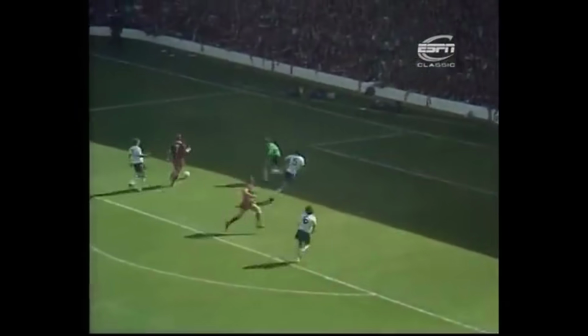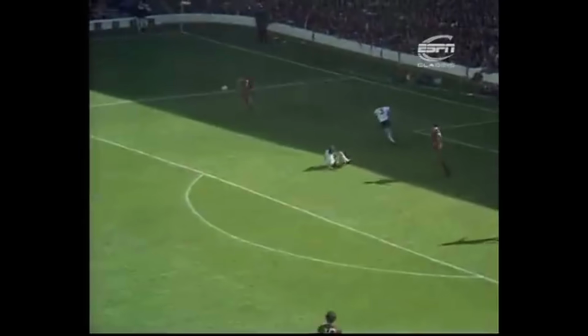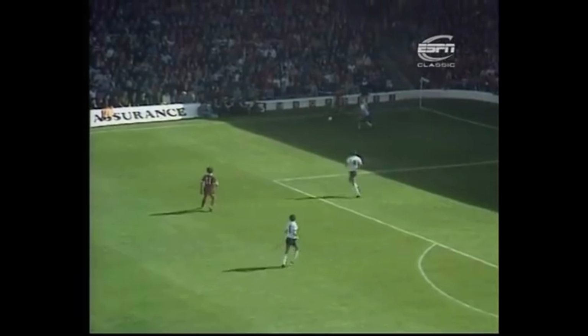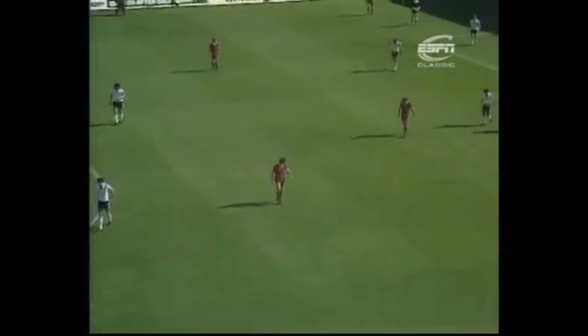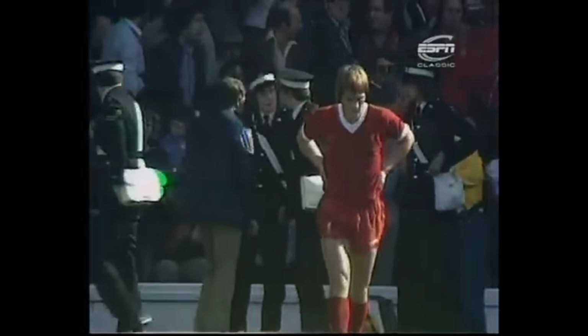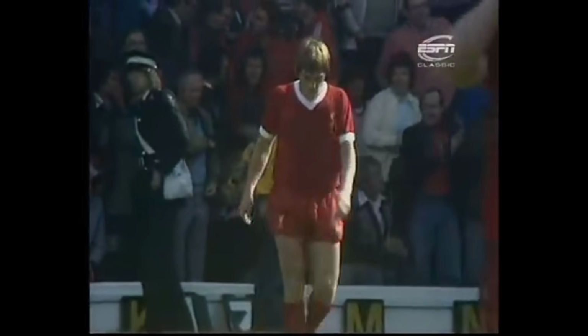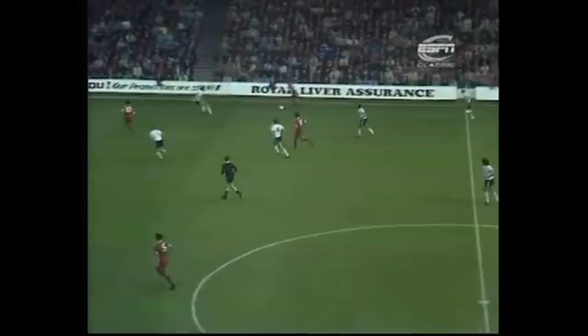Dalglish with a lot of room now, and he's beaten Perryman, and can he get the hat-trick on the stroke of half-time? Sets it up for Kennedy, and it looked like number 4. Every time Liverpool go forward, it seems as though there's a goal in the making. So this very fragile Spurs defence will surely be pleased to hear that half-time whistle, because it looked then as though Kenny Dalglish was about to get his 3rd goal.